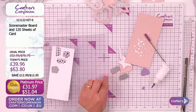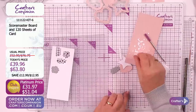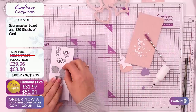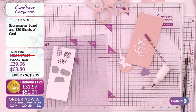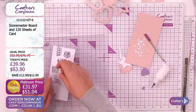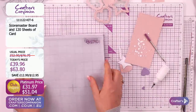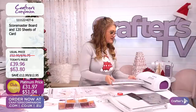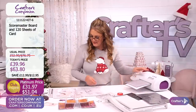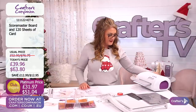So if you are looking for a good cardstock to cut them out of, I would always recommend a cardstock that is the same colour on both sides. It doesn't matter what it is. I've got some nice gold that's the same colour on both sides, or your white. As long as your cardstock has the same colour on both sides, then it works really well. I don't like them where I have to flick them back over because it annoys me. Yeah, it annoys me as well. So yes, I get exactly what you mean.